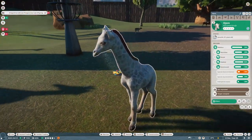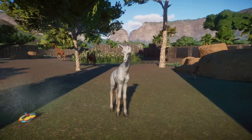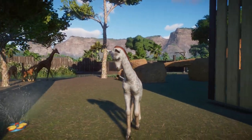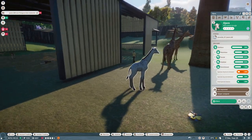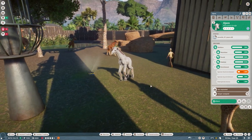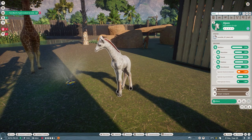Oh my goodness. And at the same time, look at this fella. We've got an albino giraffe. Oh my goodness, I don't think I've even seen one of these before. This is amazing. Wow, he may have to be our new male in the habitat. And I think we had some great names for giraffes. I think this little guy is going to be called Howard.